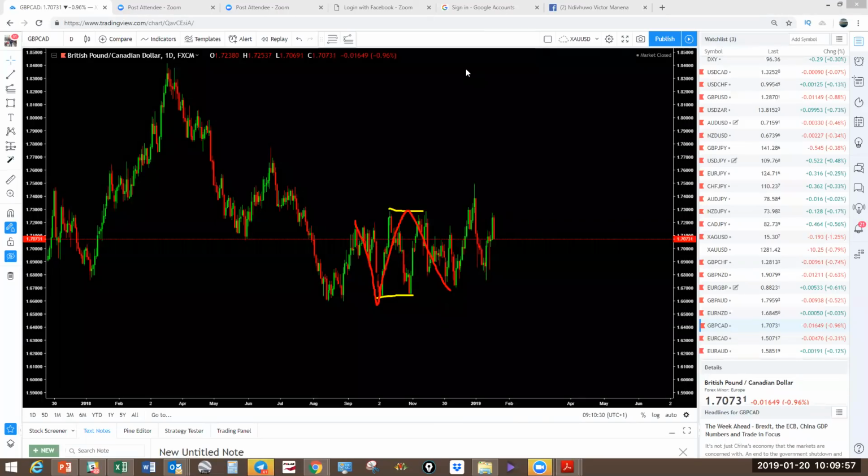Now we can also see another one here in the higher degree. It's a 1, it's a 2, it's a 3. Now, all of a sudden, this does not look so complex anymore. Let's just do this: this 1 is a 2, this one is a 3. Now, this 3 here is ending with a 3-wave structure. So we'll expect this to still keep pushing higher. So now, what you have here is a simple ABC structure, or a WXY. It's actually a WXY. You've got 3 waves there. Not very visible, but it is 3 waves.